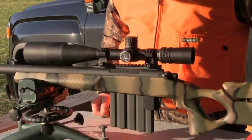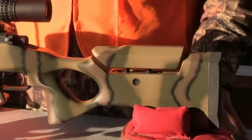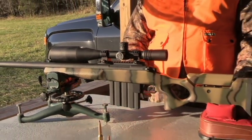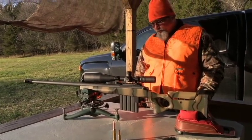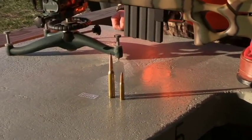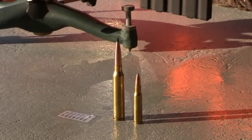The stock is a Manners T5A that I did a custom paint job on. We did kind of a neat looking little camouflage paint job on this stock. Painted all the metal black, so we've got it all Cerakoted. And it's got a big 7-round magazine. But you can look at the difference here in the cartridges. The big cartridge is the 375 and the small cartridge is a 308 Winchester.